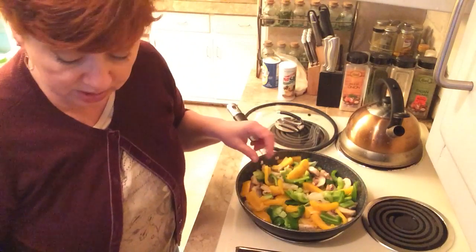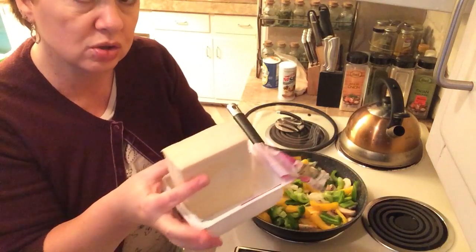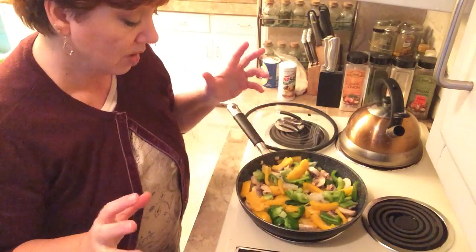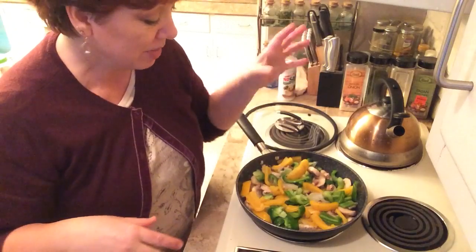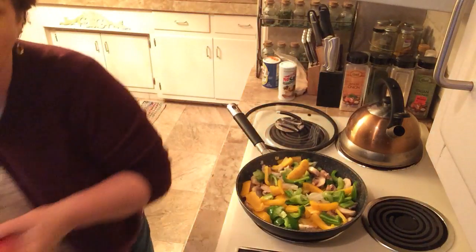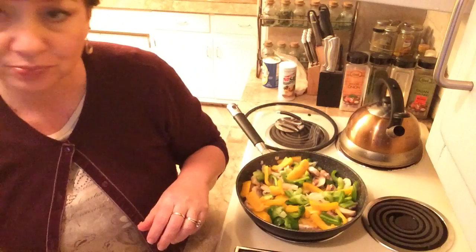And then what I'm going to do, once this cooks just a little bit more, is take this tofu and just crumble it up in here. Now, this is going to be a multi-dimensional dish because I've got all my vegetables here. And then earlier in my Instant Pot, I cooked some rice. And so I'm going to add the rice as well.